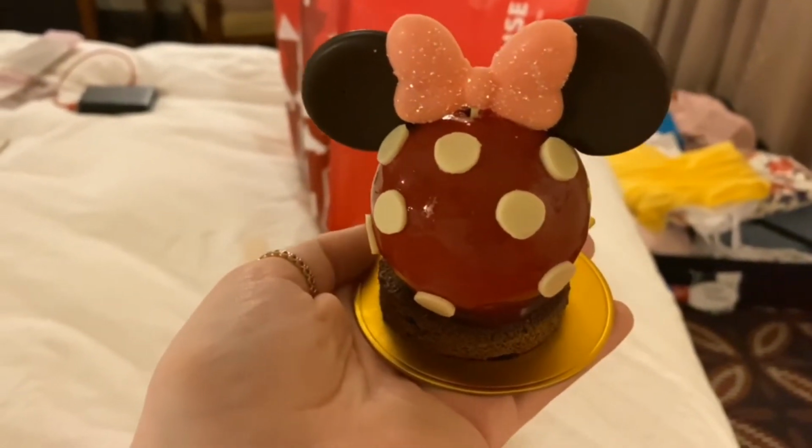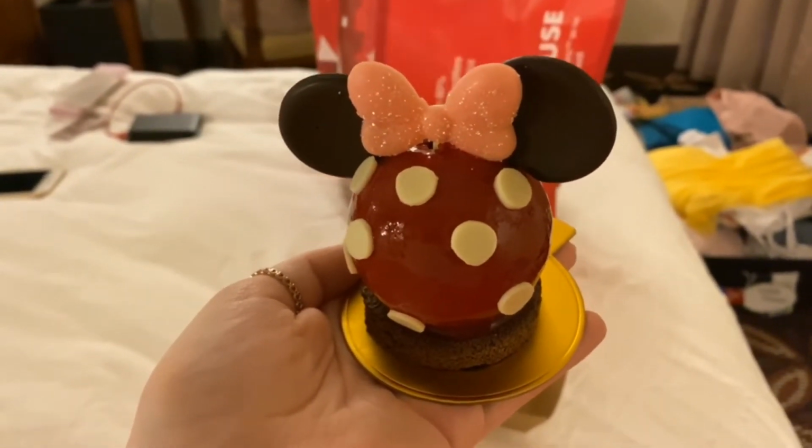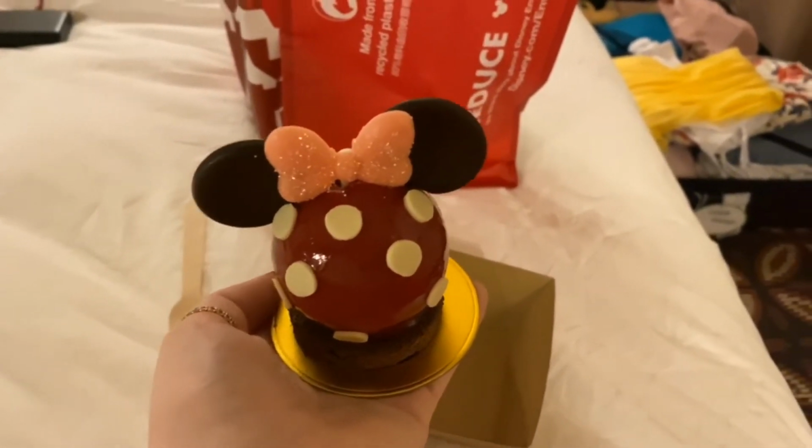Picked up this strawberry and chocolate mousse cake thing from the quick service in the hotel. It looks like Minnie Mouse. So cute. Give that one a go. Okay. It's nice. Really light mousse. Only a little bit of strawberry flavour. It's mainly chocolate. A little bit of strawberry. Ooh, it's going everywhere.